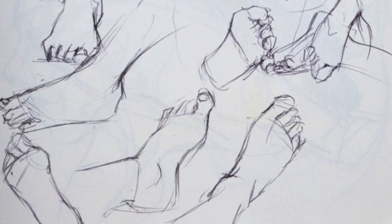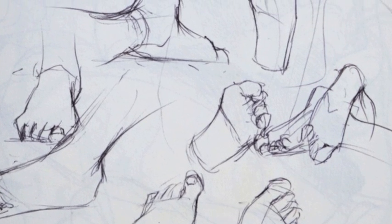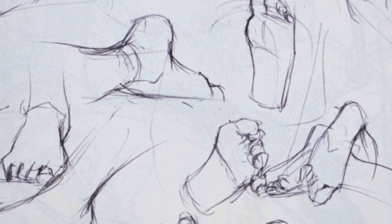I also submitted feet studies, of course. These I did in my sketchbook again with ballpoint pen, just randomly. I didn't plan to put that in my portfolio too. I just found it when looking through my sketchbooks. I remember I did this one last summer when I was lying at a lake, and people were all around me reading and sleeping and everything, and I could just draw a lot of feet, and that was kind of fun to practice.